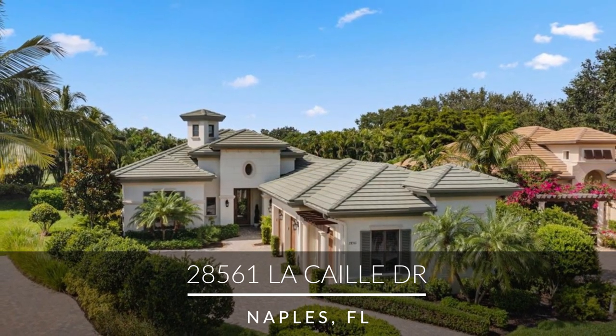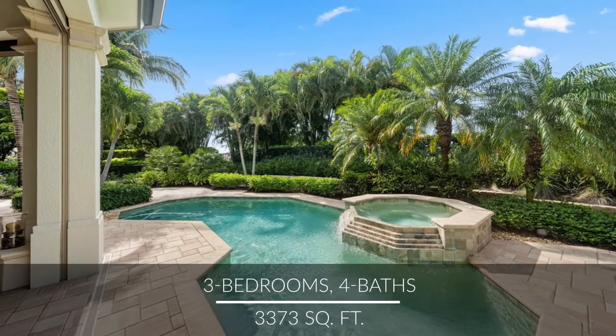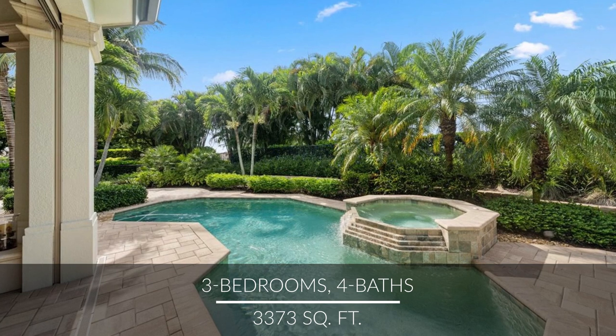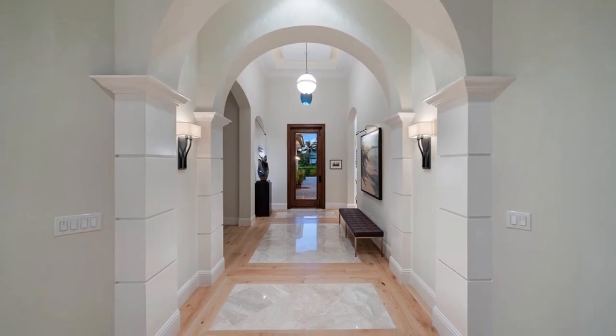This home exudes elegance and style. The owner, a designer, oversaw every detail from the architectural ceilings, wall and archway effects to the ingeniously designed storage areas, niches, and built-ins.